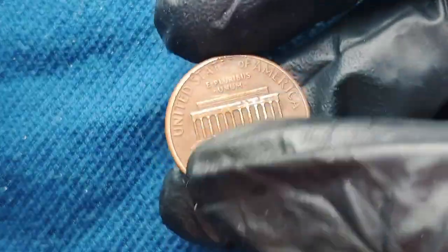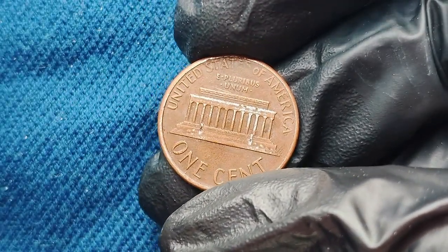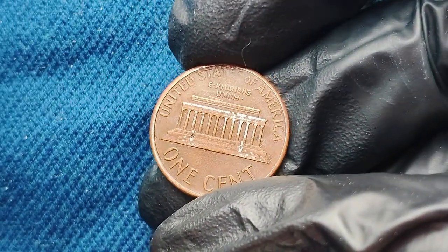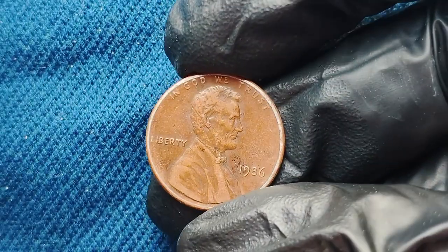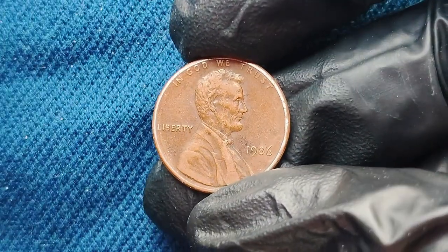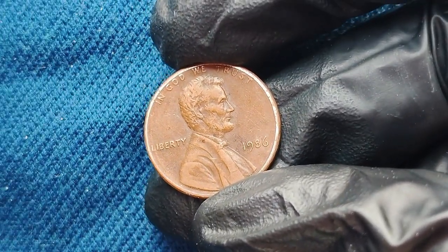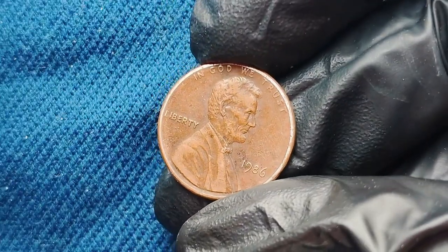That seemingly ordinary penny you toss into the soda machine, or hand to a cashier, could be your ticket to a new reality. The 1986 no-mint mark Lincoln cent isn't just a coin. It's a story. A challenge. A promise of excitement and wealth, waiting for someone with the eyes to see it, the patience to study it, and the courage to claim it.